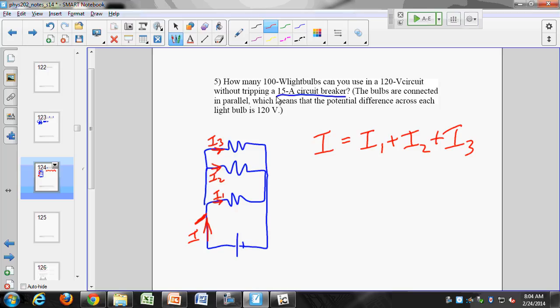All right. So here it's asking, if I have a 15 amp circuit breaker, that is if it exceeds 15 amps, I want to know how many light bulbs are there for this to exceed 15 amps. When does this exceed 15 amps? And then that'll tell you how many light bulbs you can have. We'll get more into that next chapter. This question really better falls in the next chapter, actually.